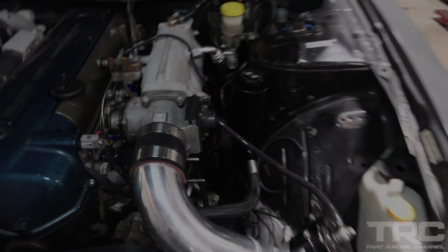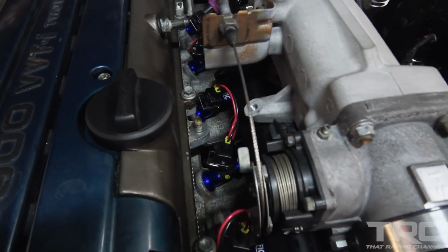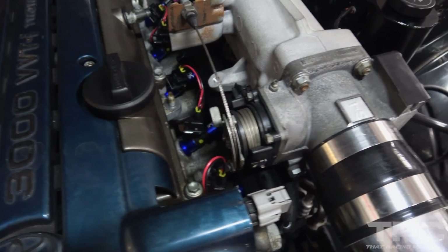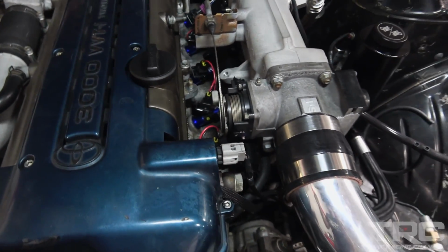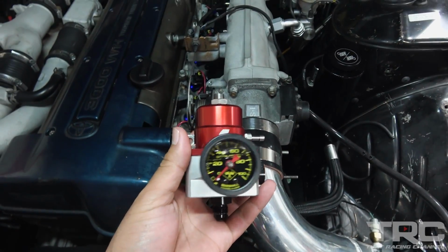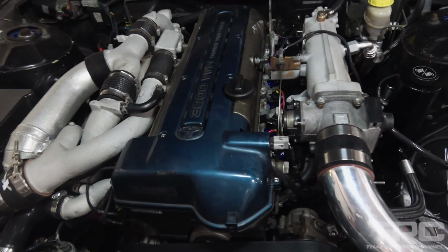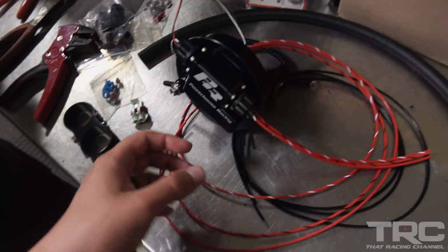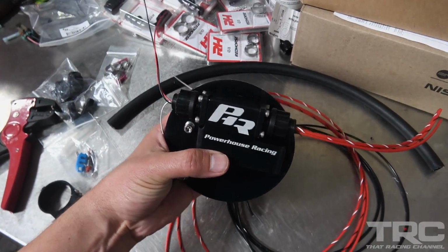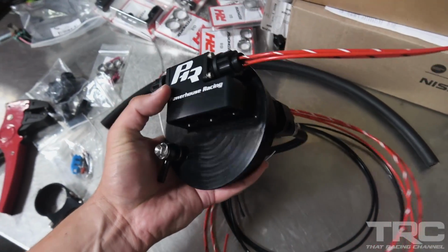All right, so we're upgrading the fuel system here on the 2J240. We got some FIC 1200cc injectors. We got an FIC rail. We're doing a dash 8 feed and a dash 6 return. So we got to mount our Aeromotive fuel pressure regulator, and run the lines all the way to the back to this awesome PHR CNC machined fuel hanger here.